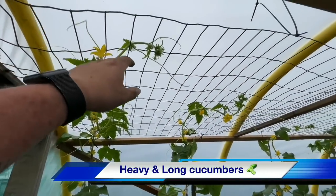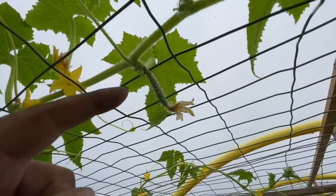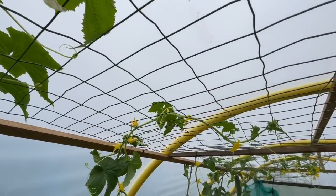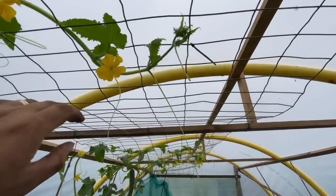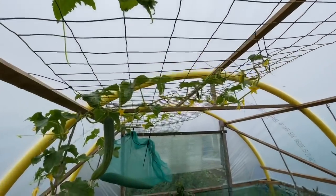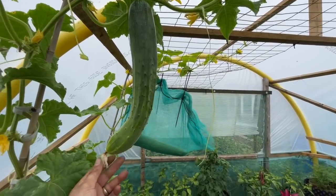Let's have a look at the cucumbers. Start from the top. As you can see, I've been training these to go up here so that the fruit hang down. You can see we've got one here. So that one there will be getting left. We'll set that one. And the other one's exactly the same as well. We'll just put them up there and weave them up at the top there, because that was always going to be the plan. Here's one I did earlier. So there's one of the long cucumbers. I think it's a long cucumber.